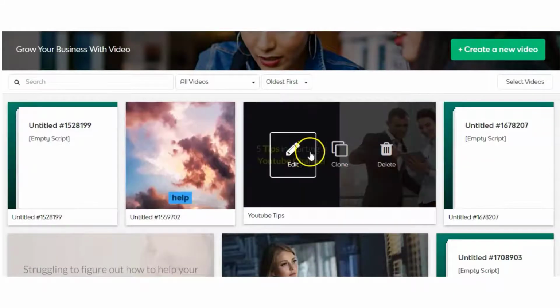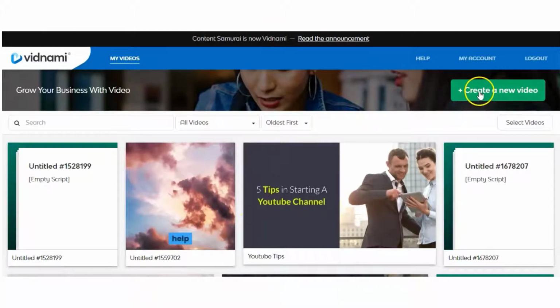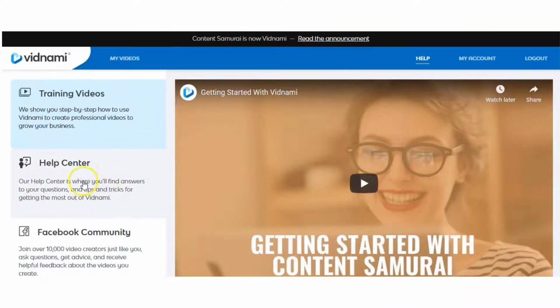You're going to see all your previous videos shown here, and at the top of the screen, you can create a new video by selecting this button right here. And you can go into the help section and you're going to see training videos, help center and Facebook community. And it runs you through exactly how to set up a video. And as I mentioned before, they do offer good support. And if you have a question, just give them an email and they'll get back to you and help you out.